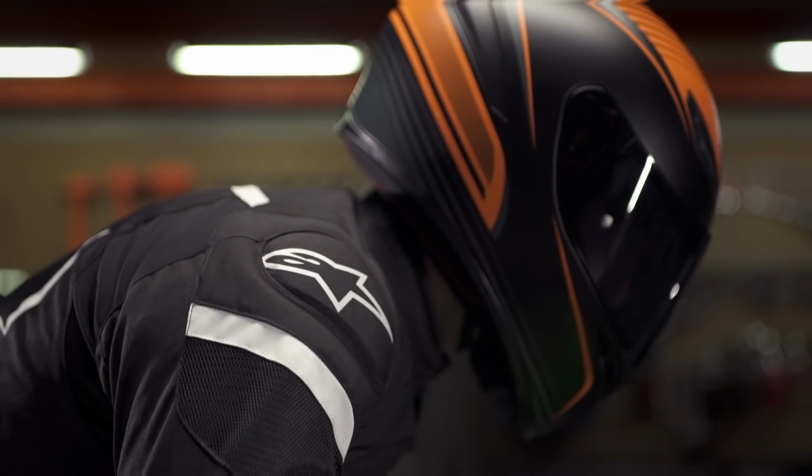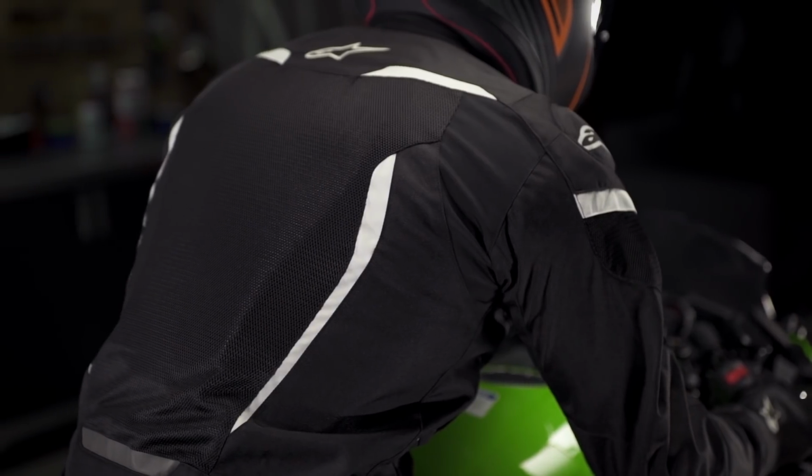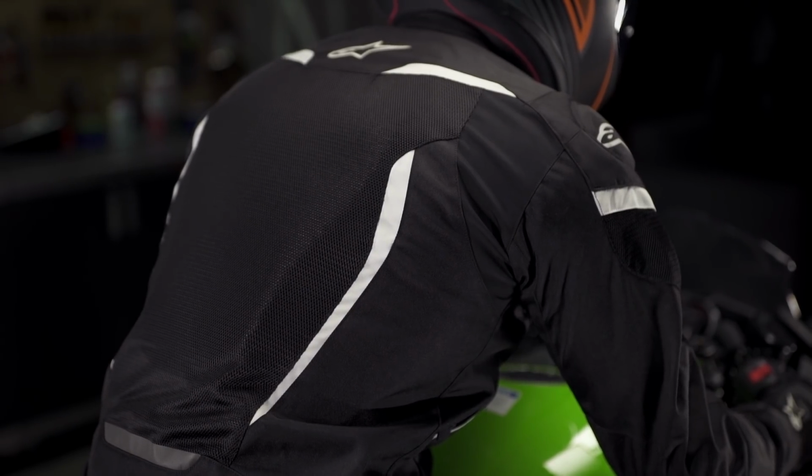Now, no matter who you are, there's almost always room in your closet for a great mesh jacket. This thing, of course, is very protective. We've got CE Level 2 armor at the elbows and at the shoulders. There's also a spot for a back protector. I would highly encourage you to pick one of those up if you are considering this jacket. But this is a jacket that's built sturdily enough to last you through several seasons.